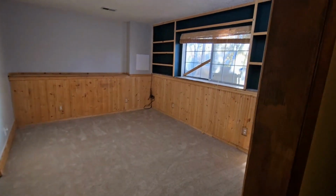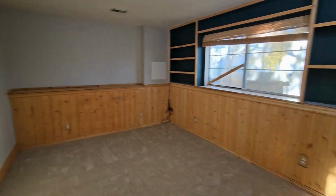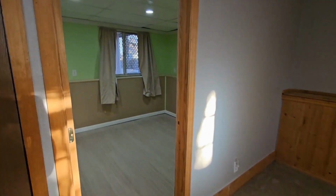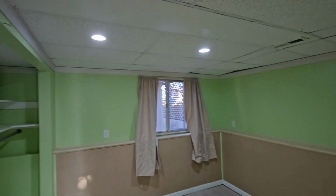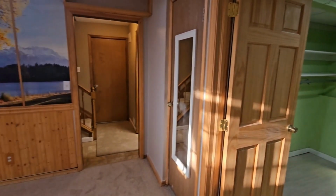Heading to our left is going to be a living area in this basement. And through this door is going to be the bedroom. Now, that does conclude our tour of this property.